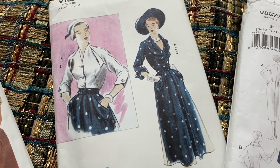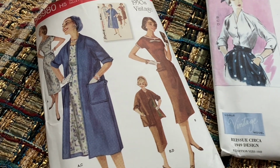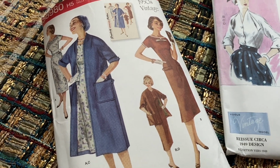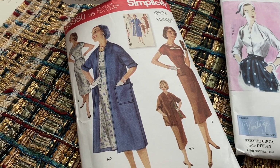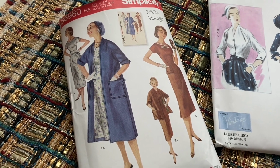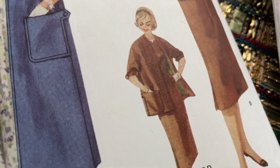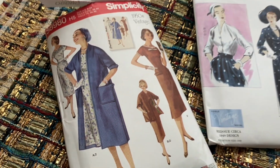Anyway, these are just some other vintage ones. One of them is just a shirt, two different shirts, but they look like they could very easily be changed into jackets. So I'll make a cotton mock-up and then go from there. This one, I think I like the jacket length more than the coat length, just personally. And yeah, I think that's it.